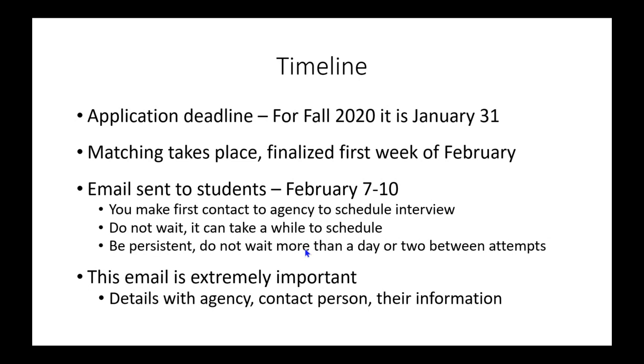Right after your application is submitted and I have a chance to go through all of the applications, there is a process called matching. The reason is that I have to have all of the applications in, because I have to go through all of them and start sorting students according to your categories of interest, which population you want to work with, and also schedule. And I have to put all of that information together to begin matching students to their agencies.